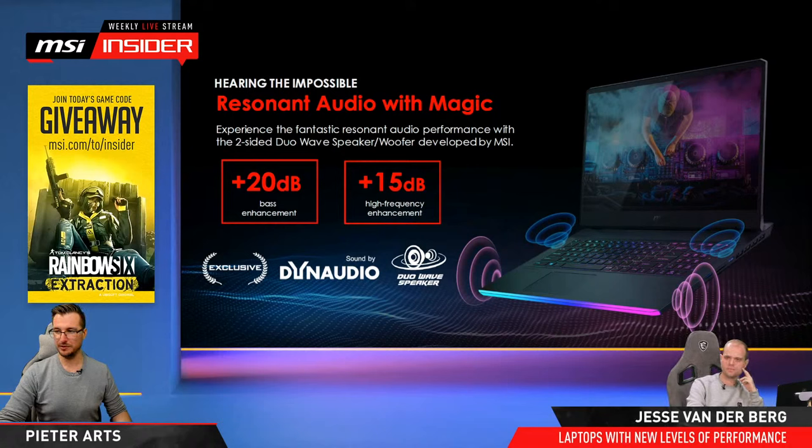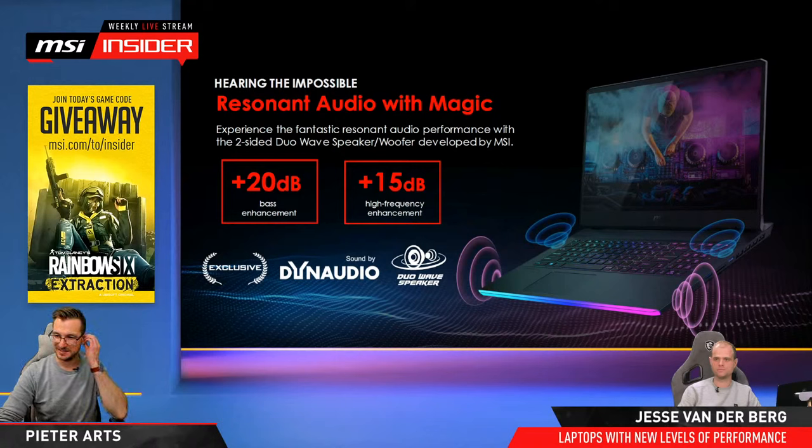Is speaker and headphone burn-in real? I don't know, that's something I never heard about. I've heard about screen burn-in, especially on OLEDs, if you keep them on the same thing for a long, long time. But I see audiophiles talk about it a lot. Okay, interesting. I'm not an audiophile myself. The hardware is my expertise.